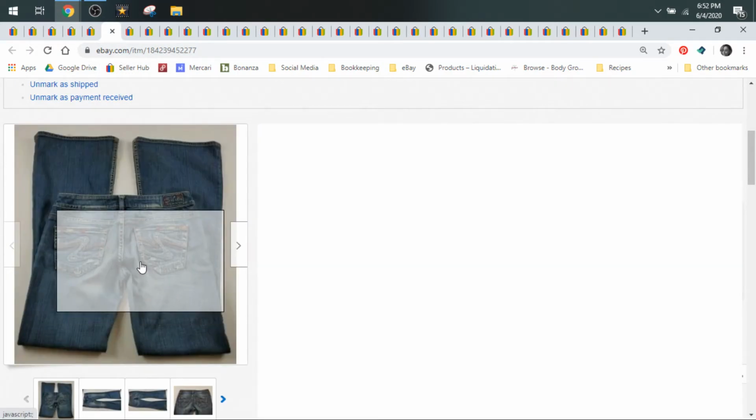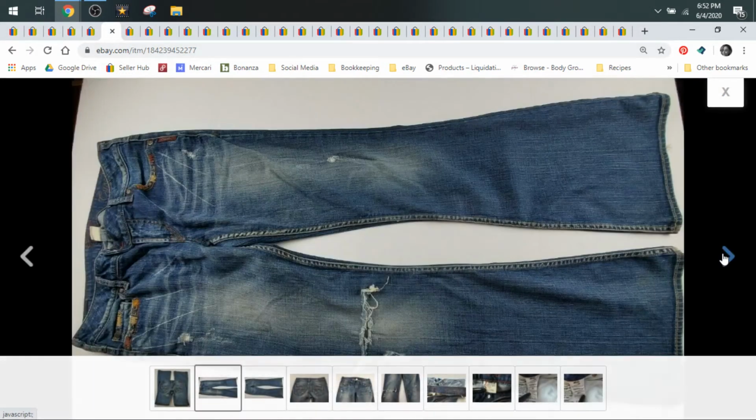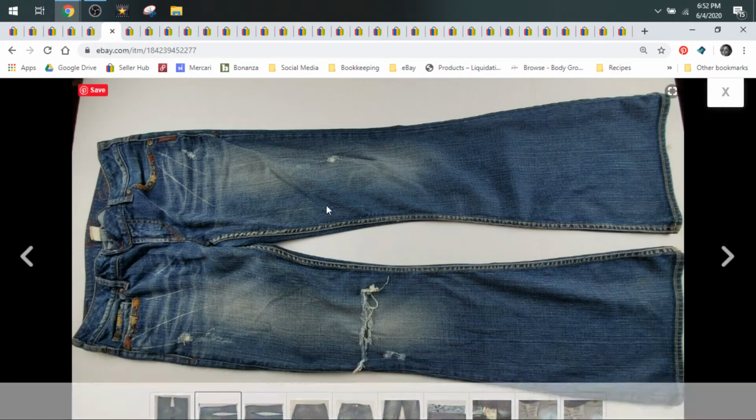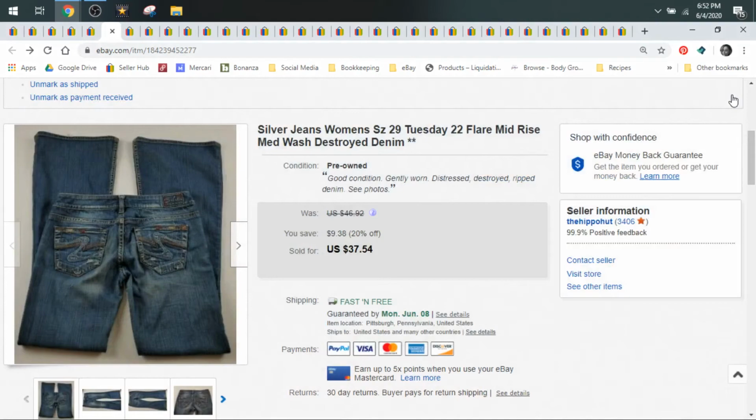All right, another pair of Silver Jeans. You guys know I love my Silver Jeans. These are super because they got rips and tears and distress marks. They're super flare. They're the Tuesday 22. And this pair sold for best offer at $34. So that means it's been around for a while.